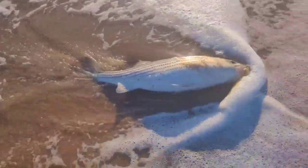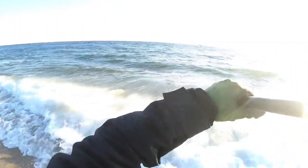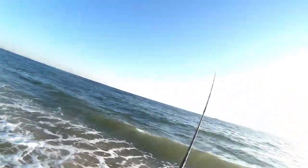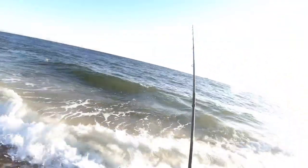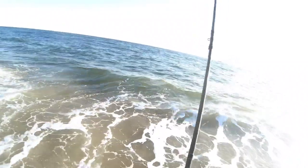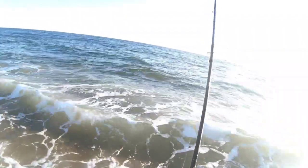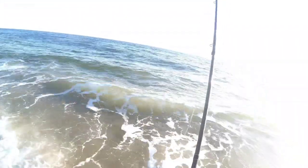Well, it looks like the bait ball is coming back my way. I'm gonna aim for the one that's further out. Right in the middle of it. Let's see if I get a hookup. Let's see if I get one. Ooh, look at all the bait.